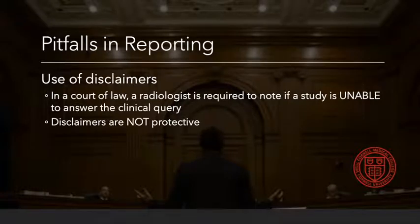Disclaimers are one of those things that we see on our resident and fellow reports, and I hope that most of us have moved away from many of them, but let's just talk about them for a moment. In a court of law, the radiologist is required to note the study was unable to answer the clinical query. So no disclaimer will protect you from potential medical legal liability.